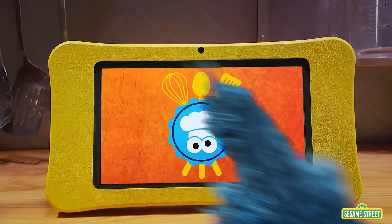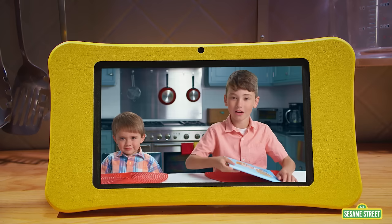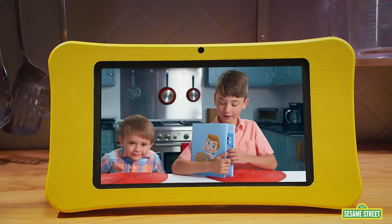I got it. Hello, Cookie Monster and Gonger. I'm Will. My brother and I have been figuring out things to do at home, and one of them is to read nursery rhymes. One of our favorites is Little Jack Horner. It goes, Little Jack Horner sat in the corner eating pudding pie.